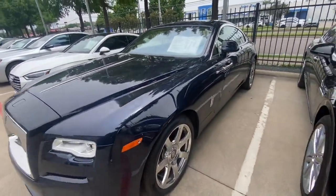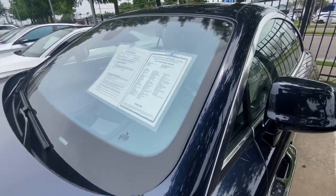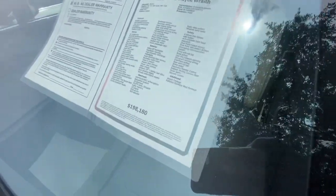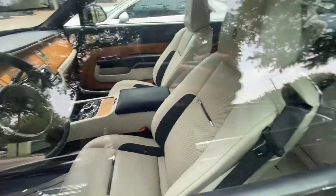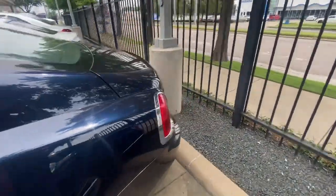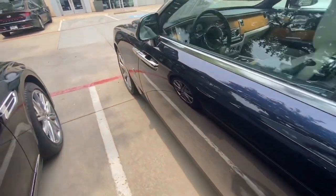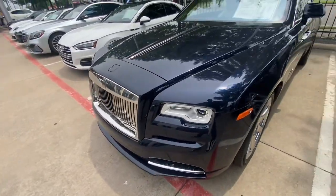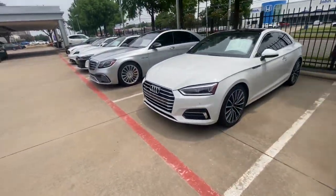Got that double R. Rolls Royce thing. That's the Wraith. $198,000. I like how they actually have their prices on their cars, y'all. A lot of people don't want to put prices, but that's not bad. It really ain't bad at all, y'all. $198 for the Wraith. I don't know why I thought these were more expensive than that.